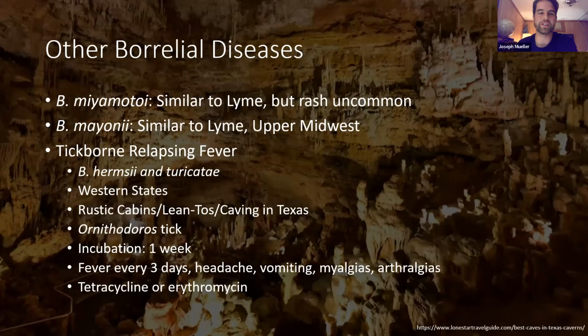Borrelial diseases, some others: we've got Borrelia miyamotoi, similar to Lyme, but rash is uncommon. We have Borrelia mayonii. This is found in the upper Midwest and was discovered at Mayo Clinic. We have tick-borne relapsing fever, also caused by some Borrelial species. This is found more in the western states, as well as Texas. And I found this funny, it was associated with rustic cabins, lean-tos, and caving in Texas. So I included a picture of a cave in Texas as the background.